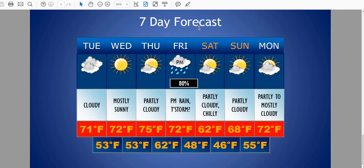Behind that cold front, though, once that rain moves out of here by Saturday morning, we'll see those temperatures drop for Saturday, only looking at a high of 62 with a chilly low of 48. Sunday, going to see that low into the mid 40s for the morning, and then a high of 68 in the afternoon and partly cloudy skies. And then Monday, we'll see some clouds return to the area, seeing partly to mostly cloudy skies with a very seasonable high of 72 and a low of 55.